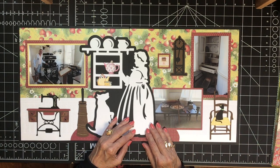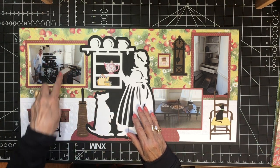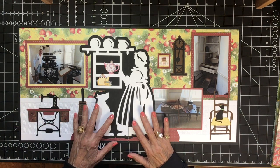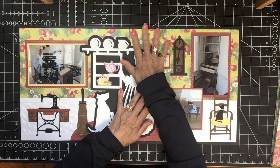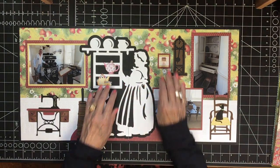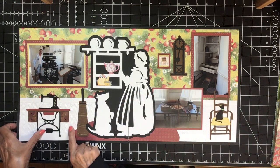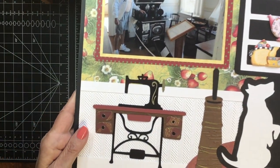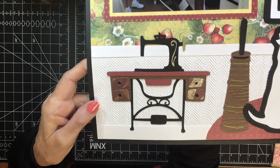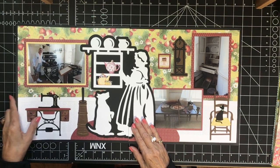So there's the old stove, a table, shelves on the wall. And it was very old looking. So I found this paper that I thought looked like very, very old-fashioned wallpaper. So I put that, and then this is like wainscoting, and I embossed this background. I'll show you this if you can see it. I embossed the background to look like wood, so it was like paneling of wood.